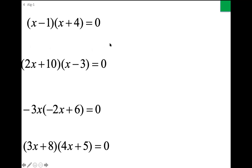All right, for those of you that got this, continue working. For those of you stuck, let me give you some help here. I take this first one, x minus 1, I set it equal to 0. I add 1 to both sides, I get 1. The second one, set x plus 4 equal to 0, subtract 4 from both sides, I get negative 4. For these nice simple ones, notice it turns into the opposite of these two numbers right here. Instead of 4, the answer is negative 4. Instead of negative 1, the answer is positive 1. Those are the easy ones.